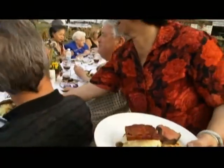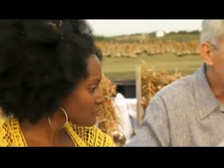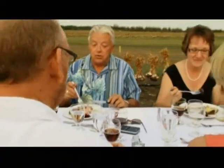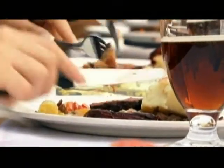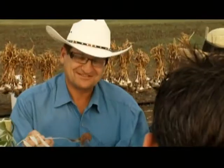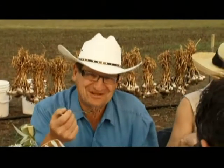That just melted away in my mouth. Have you tried that yet? Yes, I have. Oh, my God. It's all about eating local. And fresh. Well, he's braised it, and he has his own special glaze and sauce for it, and it's excellent. I'm just going to get another taste of it.